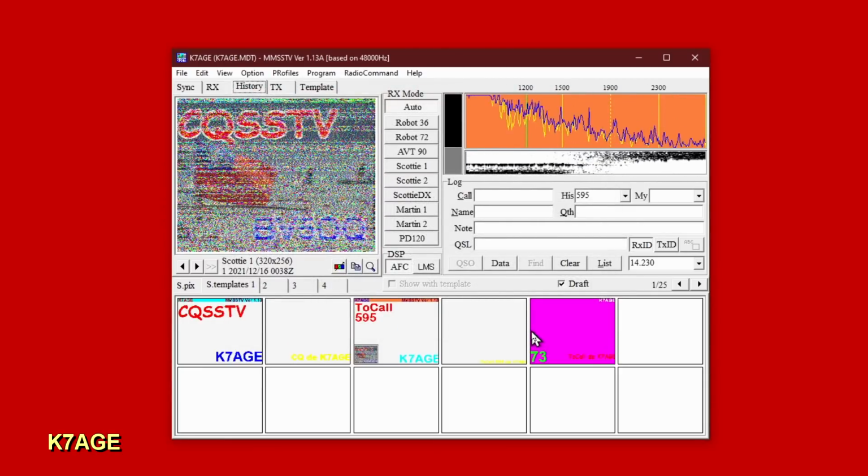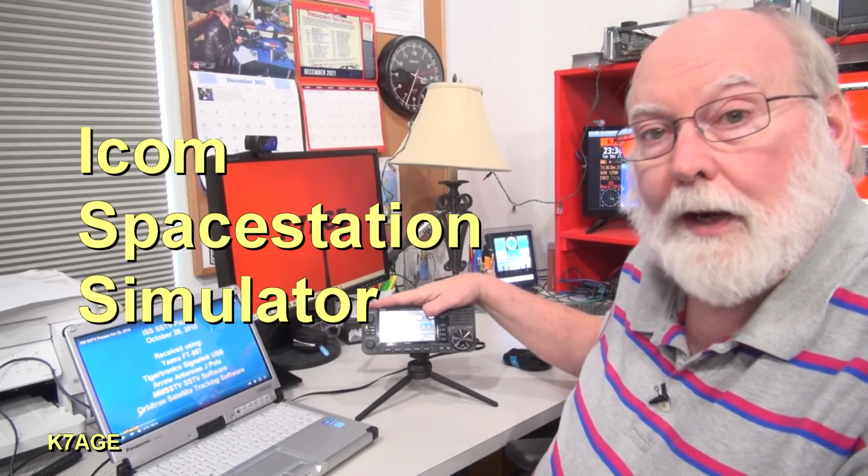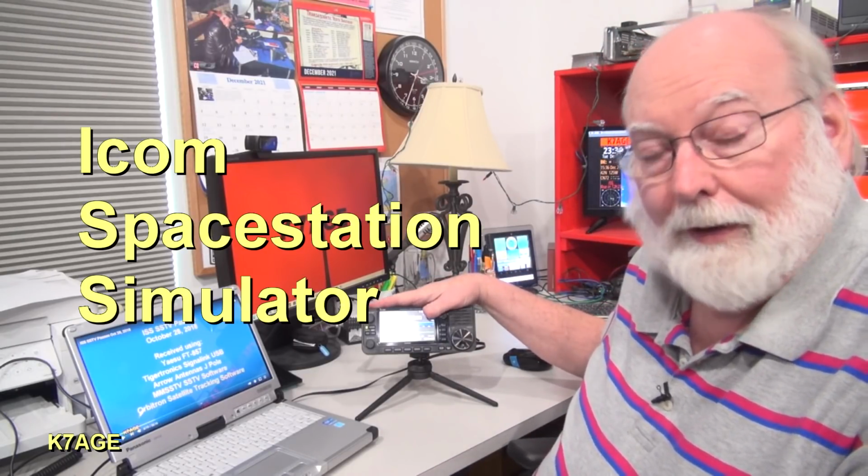So let's see this work. Okay, for now a demonstration here, but I'm recording this before the SSTV event, so there's no space station transmitting overhead. So what I have here is my ISS. This is my ICOM space station simulator, and it's my IC-705.